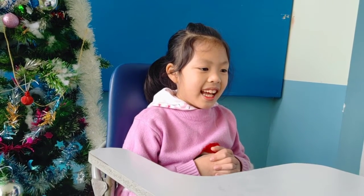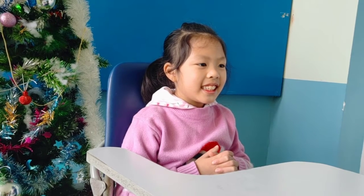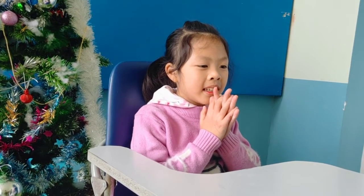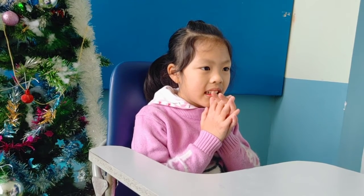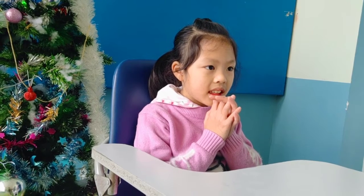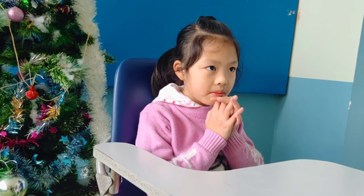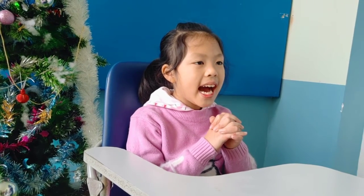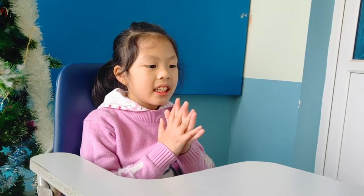What is this? What letter is this? Letter H. Letter H makes ha, ha, ha. And what is this? This is a house. Slowly. This is a house. Okay, speak clearly and loudly. Ha, ha, hat. What is this? A hat. Hat. Good job.